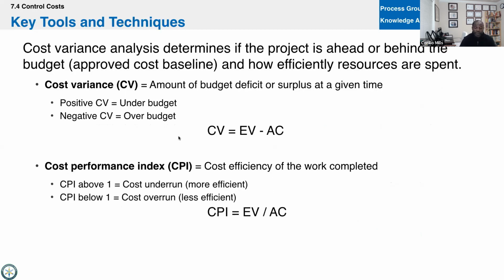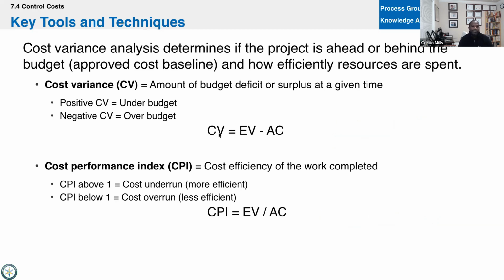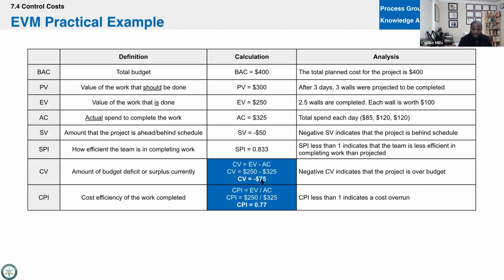Same thing with cost variance, earned value is king. The amount of money that we've earned minus the money we've spent gives us the cost variance, or the amount of money that we've earned divided by what we've spent gives us the cost performance index. Same thing: variance is past, tail light metrics, and the index is the present, current, this is happening. Our cost variance is $75 over budget, and the cost performance index is 0.77. For every dollar we spend, we're getting 77 cents back, or we're burning 23 cents. CPI is the most important earned value management metric. The exam is likely going to ask you that question, so make sure you remember that.